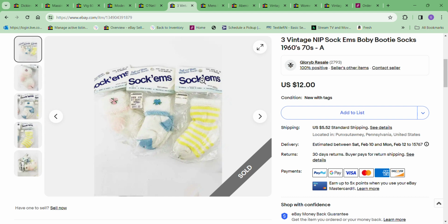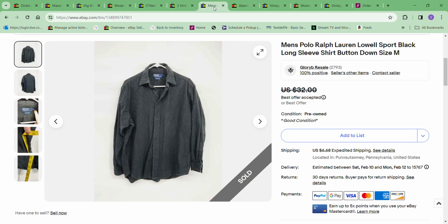Next up, the Sockums, a lot of 3 vintage, I believe probably 70s socks, and I sold those for $12. I bought those for $1. Next up was this men's Polo Ralph Lauren Lowell shirt, and this one I took an offer of $17. Again, also had this for a long time, just was not that popular. So happy to see it go.